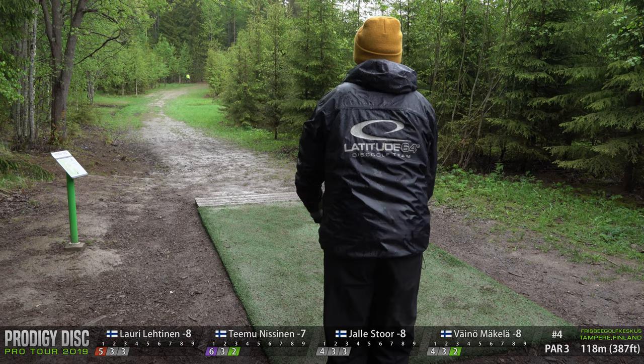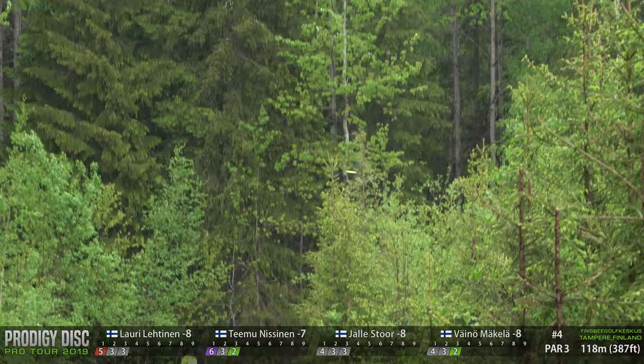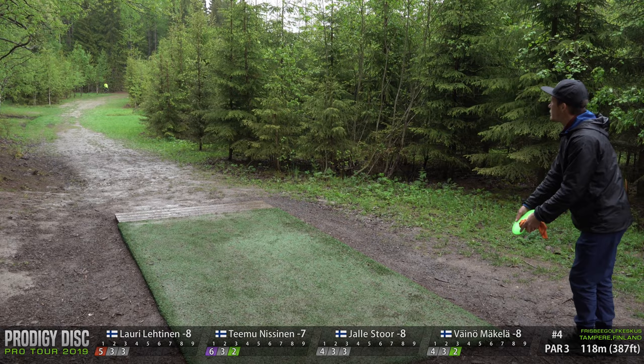Yeah, and Väinö looks like he either turned his over too much or just had a late release on that. Hopefully he'll be able to actually get to the basket. Oh, and Teemu gets, that's a bad break, I would say. Catching the very top of that Christmas tree. Yeah, gets the very top of the tree. At least he did kick right back into the middle of the fairway.